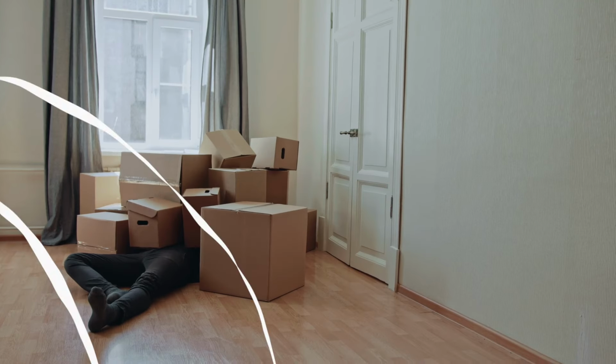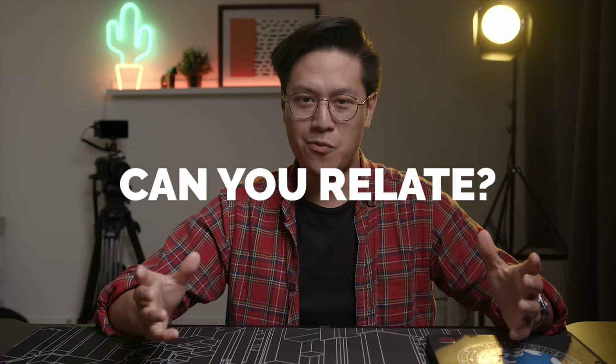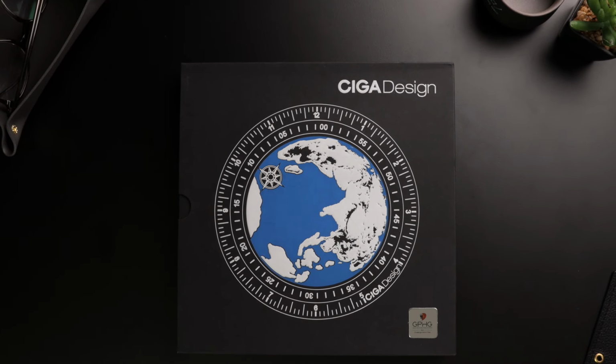So I just moved into a new home and I've been ordering a bunch of packages. So many, in fact, that I can't really keep track of what is expected to arrive that day. So carrying this package back to the mailroom, I thought maybe it was that coffee table book I ordered as decor, only to be presented with this curious package from Ciga Design. Well, I wasn't completely wrong. It is kind of like a book.